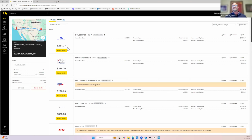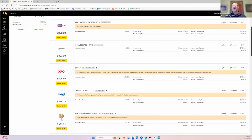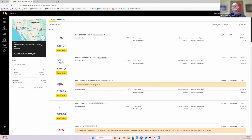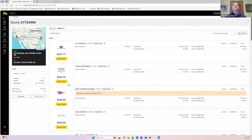These are everybody because this is a demo site. But for example, XPO, T-Force, these are the big major carriers. If you only want to see big major carriers, we can make it that way for you guys too. But regardless, you'll be able to see all the rates with the different carriers. Let's say you want to do XPO. Well, here, let me show you this.